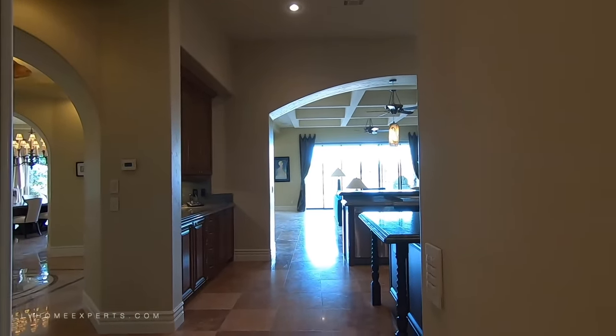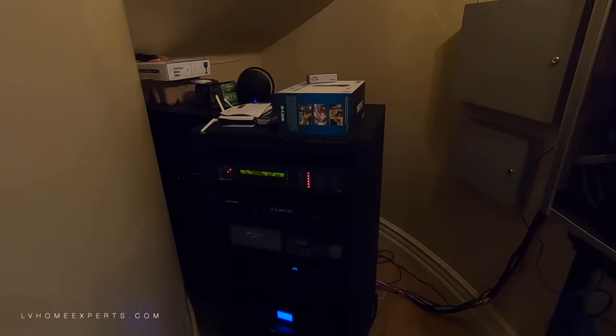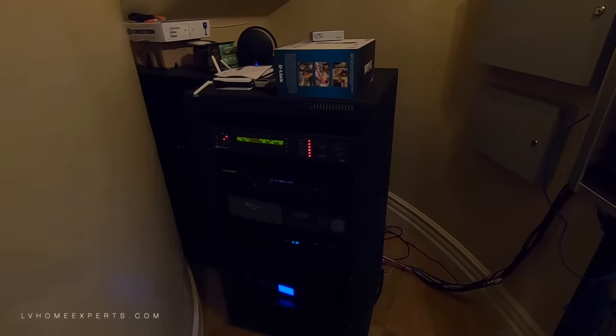So off to the right here takes you into the kitchen. I'm gonna take you back here so that way you guys get your bearings. And here was the front of the home, the entryway. Oh, here's the smart system of the home right here. Look at this system. That's crazy. Definitely a little bit hot in here.